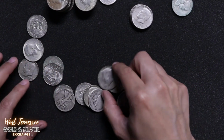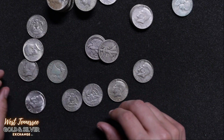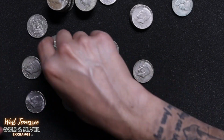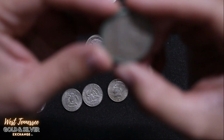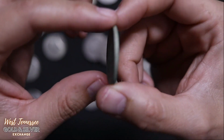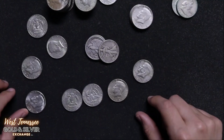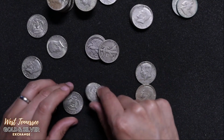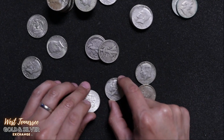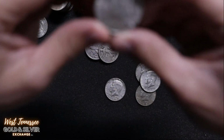So we got some Walkers in here. We'll take a look at these. Well, we're just getting rid of all of the Kennedys. And here's another Franklin, 1960, with some of that green corrosion all over it again. And these are more 40%ers, 68, 67, another 68. This one's really shiny.